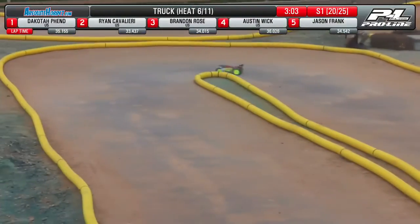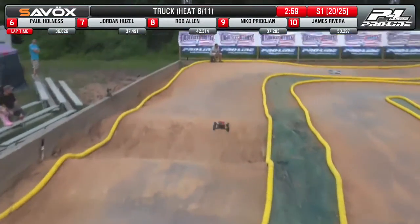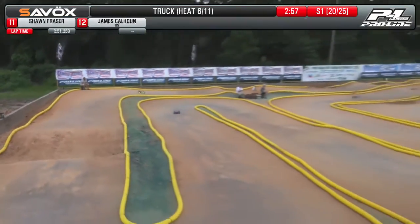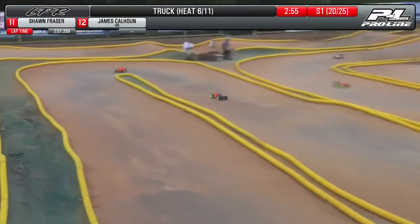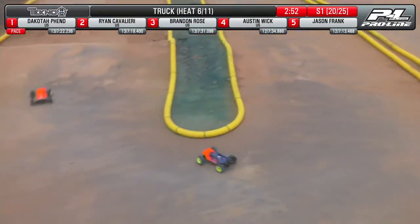No matter what. Yeah. Well, he's doing that right now with a 1:36.8. Dakota Finn right now out front here in this one with a 1:40.4. Ryan Cavallari with a 1:40.9. So they are well off Tessman's pace. Could this be the dust that you're talking about?